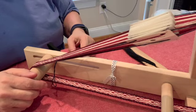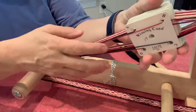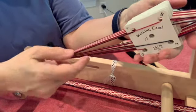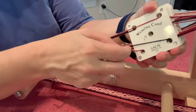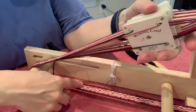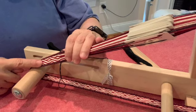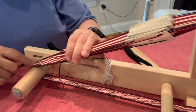So what you see here is my loom set up with this particular design. I think I showed you the pattern last week, or a couple weeks ago. And these are the cards. Each card has 4 threads going through it, various colors. Down here you see the back of the weaving that I've already done. But this is the front. This is where I'm working right now. So this is the pattern. It has a black and red edge and a red and white center.